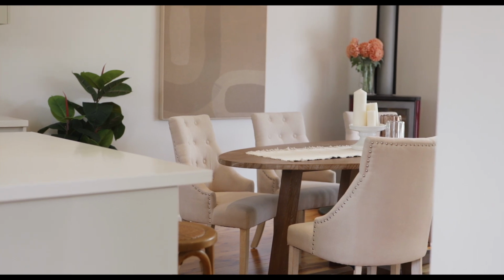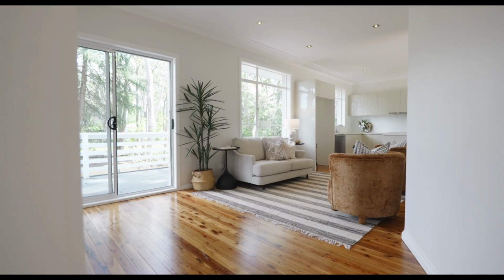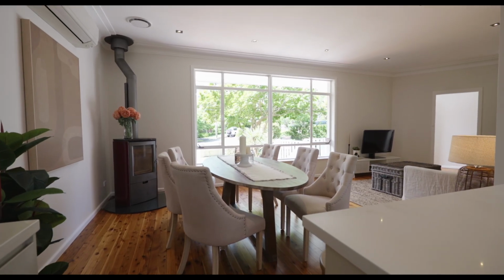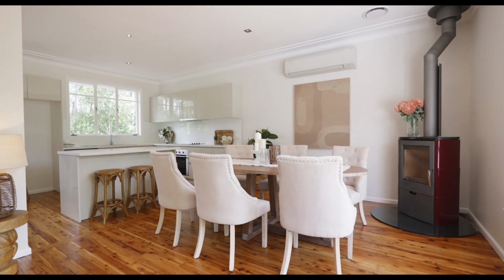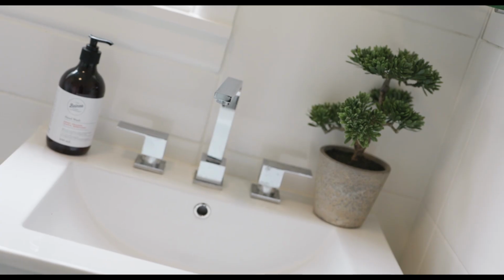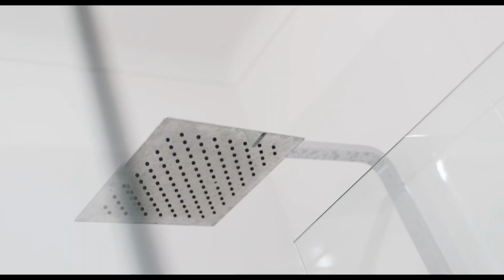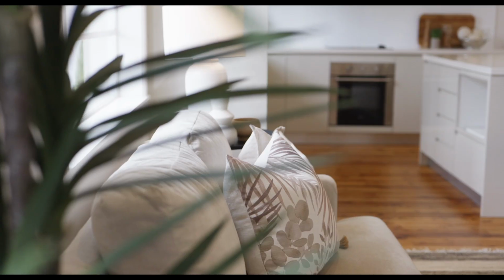Spanning across its single-level floor plan with absolutely light-filled rooms, together with the high ceilings and an array of windows that really allow the natural tones of this home to shine. The crisp, fresh updates enhance the quiet ambience that you will feel throughout. And it's with these refreshments that will make you fall in love with the kitchen and bathroom areas. It really is move-in ready.